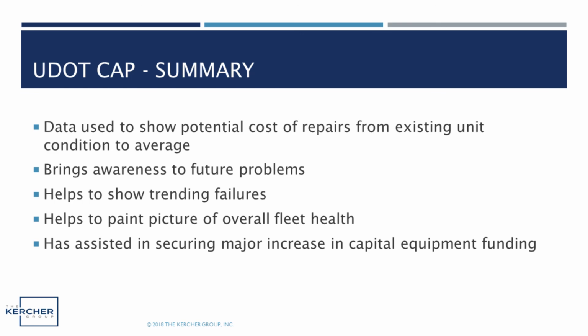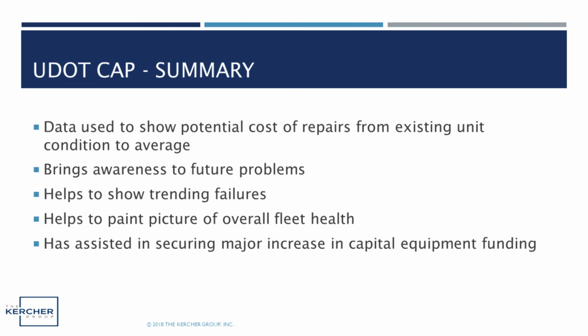So in summary, UDOT used this report and this program to identify the potential cost of repairs. It helped them create a better awareness of what future problems were out there, allowed them to trend how they were going, whether they were getting better or worse, and paint a nice picture of the overall fleet health. I don't think there's a fleet in here, except maybe Stanton, Alabama, that's not fighting this losing battle against having greater needs than you have funding. But your ability to get funding is to a large extent how well you can communicate that need and convince your bosses and the powers that be to fund it.